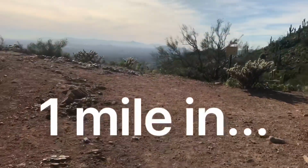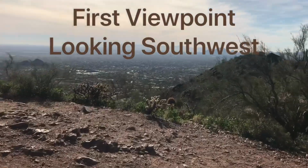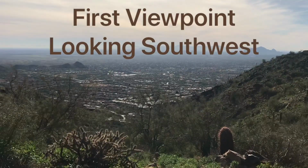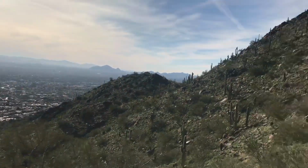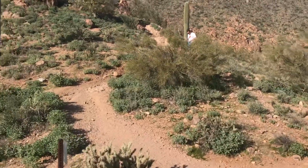Now, about a mile in, you're going to come to your first saddle and a good viewpoint. January day, January 13th. Oh, actually, we're looking southwest. Short little stay, and we're on for another mile to the top.